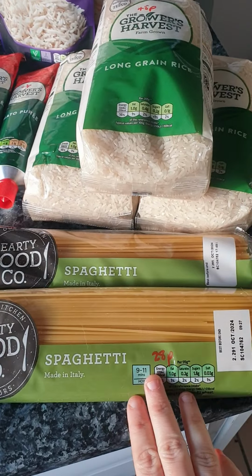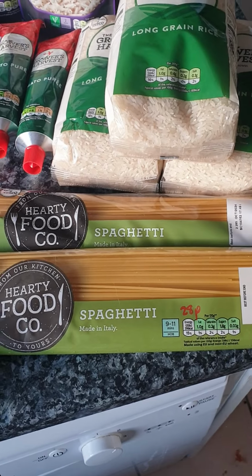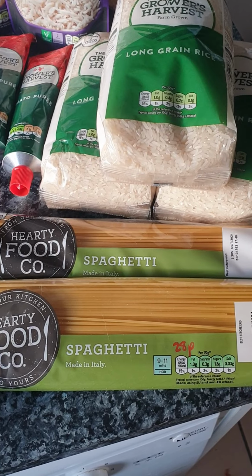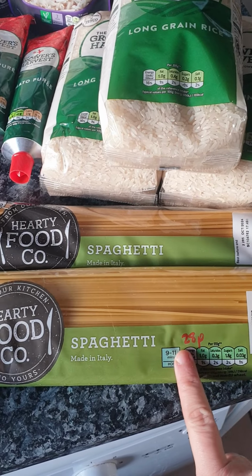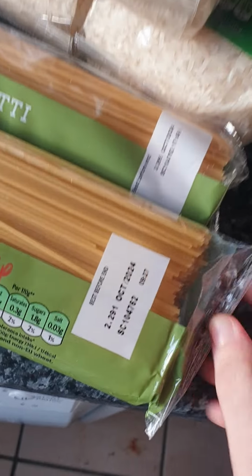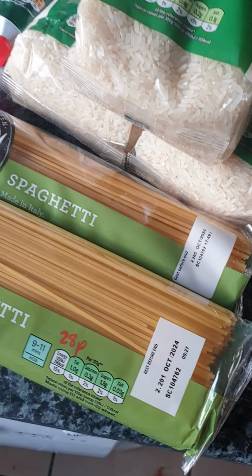I got 3 packets of spaghetti. Spaghetti and pasta are a great store cupboard staple to have, a quick and easy dinner, and very hearty and filling, so that you'll have lots of little tummies full for longer. 28p for the spaghetti. And again, a long life. As long as you keep it in a cool, dry place, it will last ages.